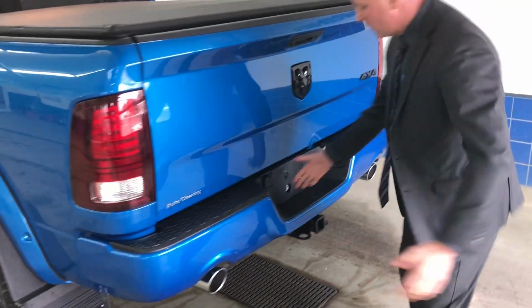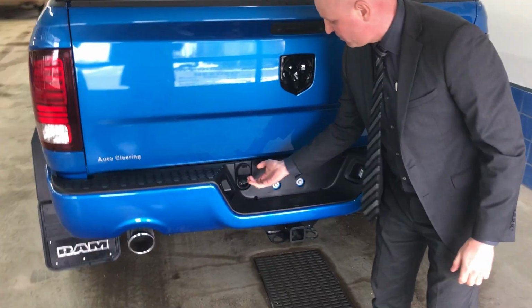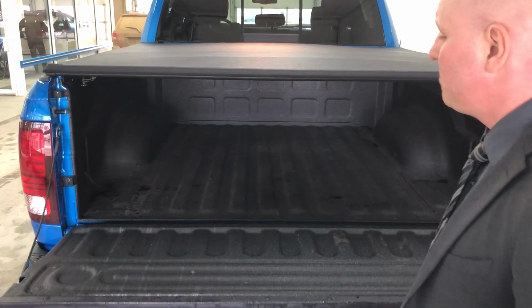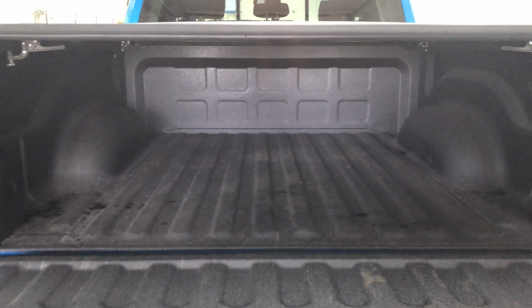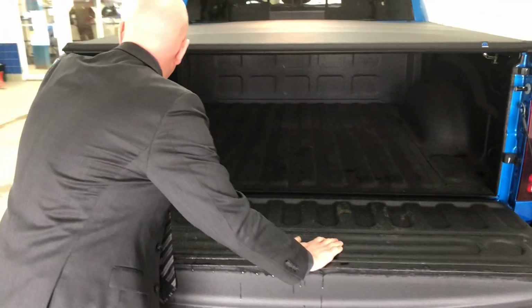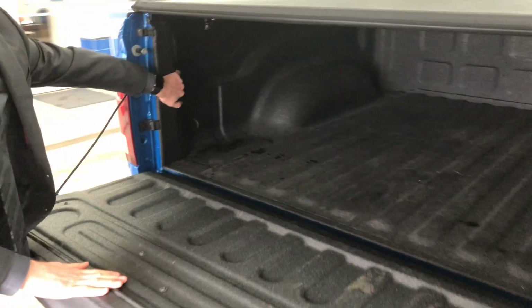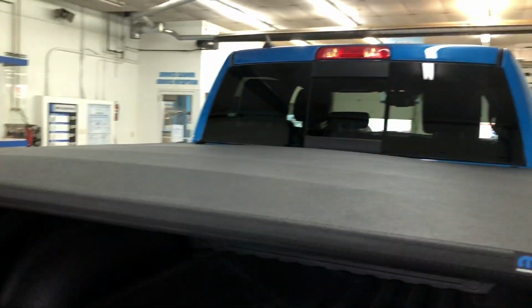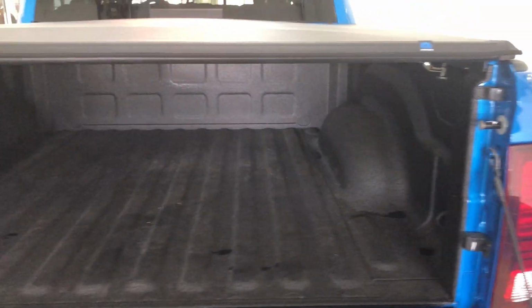If you're towing, you have your 4-pin and 7-pin connectors there. Backup camera, of course. This has a spray-in bed liner. It's ready to go. Also, in 2018, they added a button here. So the 17s don't have this, but the 18s do. There's a button right there. So turn it on and off.